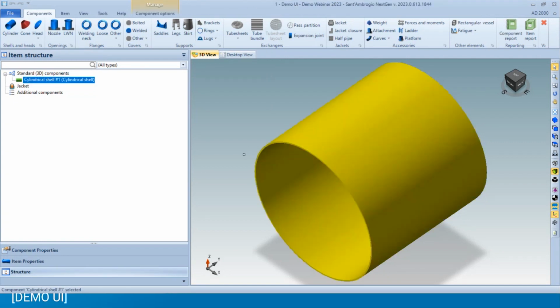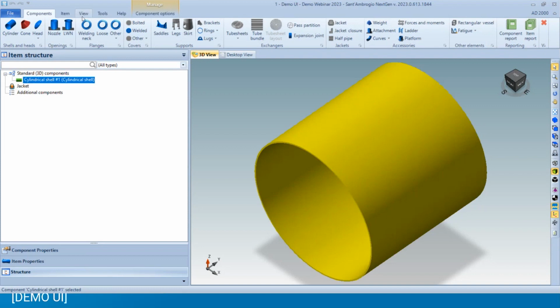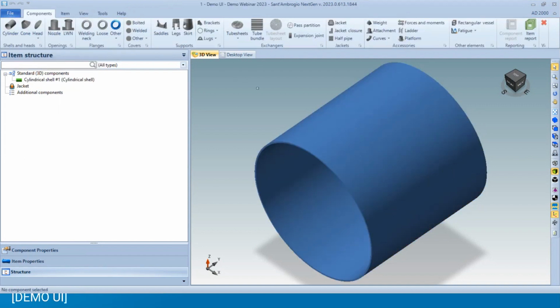There are some other features in this new window. For instance, once you select a component, you already had in the previous version the right-click contextual menu, so the ability to act on a single component by right-clicking on it, and now we have expanded it with this contextual toolbar. And for instance, from here you can of course hide the component or make it transparent, or you can quickly change its color, if you want.